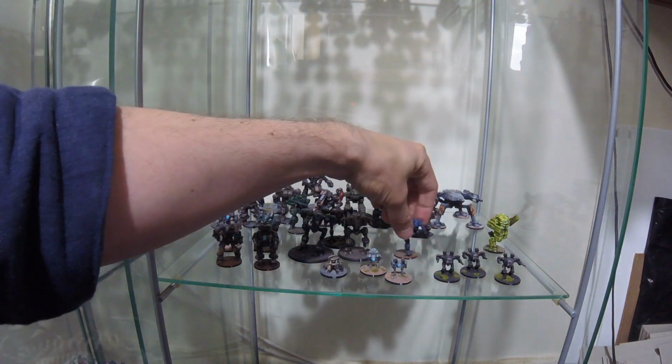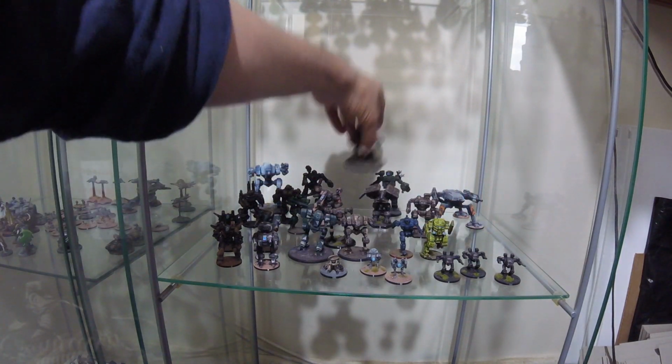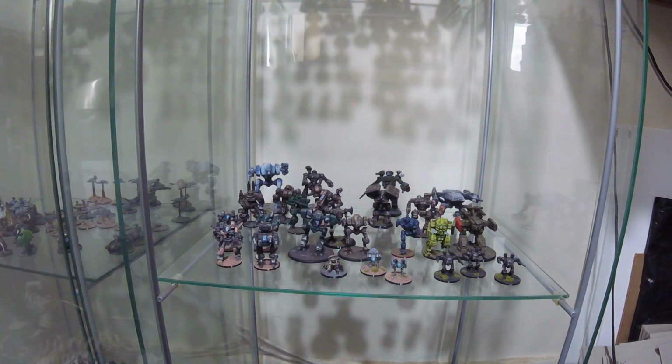So these two guys here and this guy here are all from a company called Strato Minis in Poland. Strato and I are good friends. We work together on a few projects, including a game called Hard War, which is in development. Well, the game is developed, because the game itself is basically Horizon Wars reskinned, I guess you would call it. It's got some additional stuff.